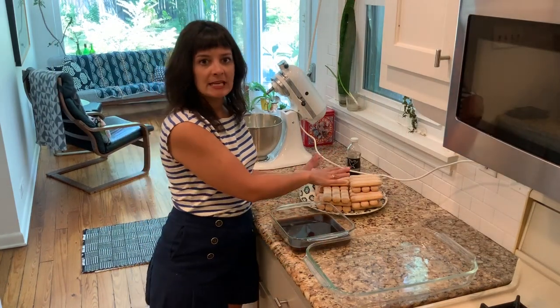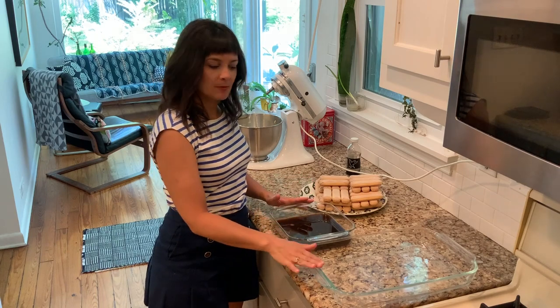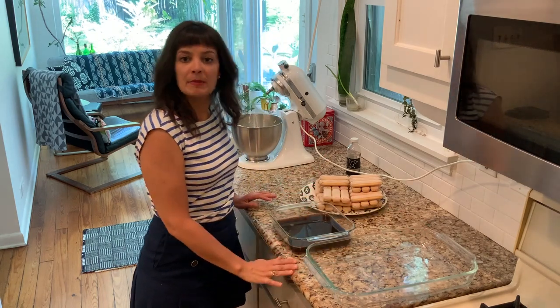So the next step is taking my lady fingers, flipping them once or twice in my espresso, and then creating a bottom layer in my pan.